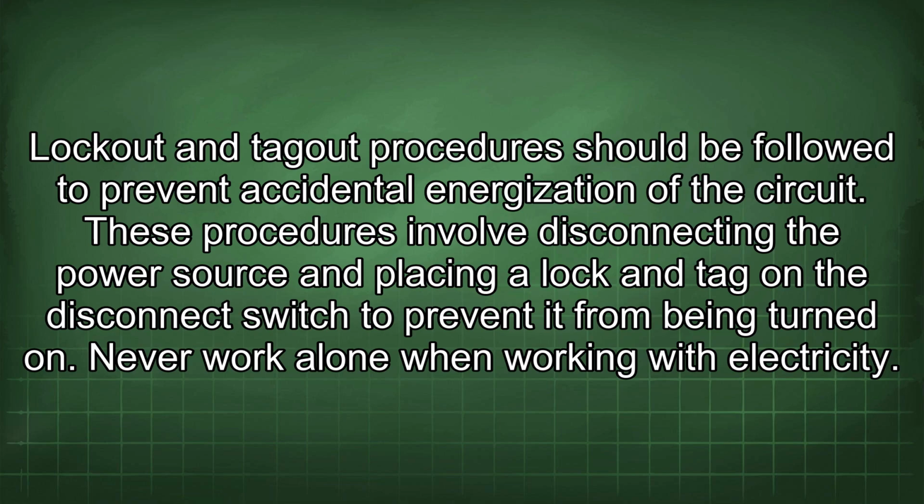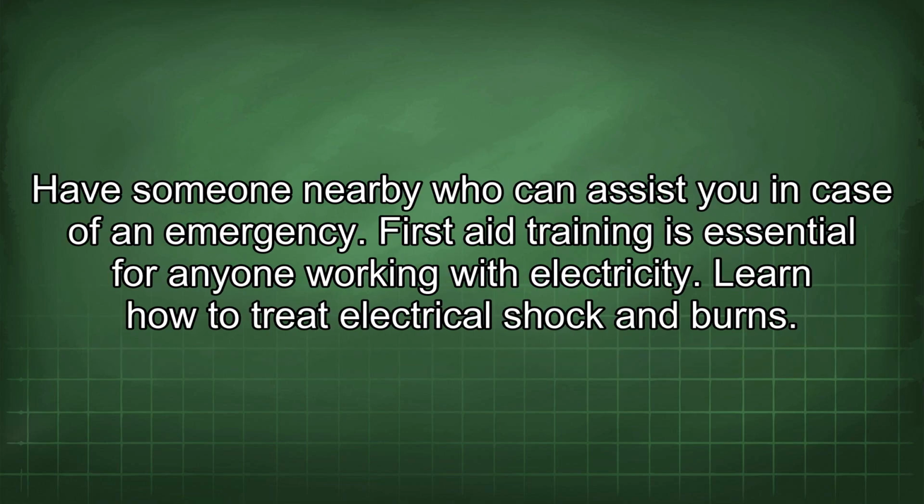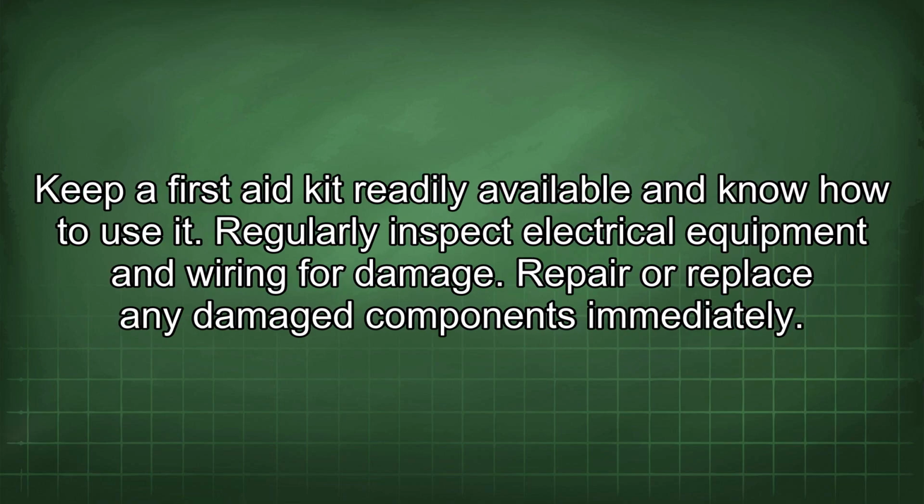These procedures involve disconnecting the power source and placing a lock and tag on the disconnect switch to prevent it from being turned on. Never work alone when working with electricity. Have someone nearby who can assist you in case of an emergency. First aid training is essential for anyone working with electricity. Learn how to treat electrical shock and burns. Keep a first aid kit readily available and know how to use it.